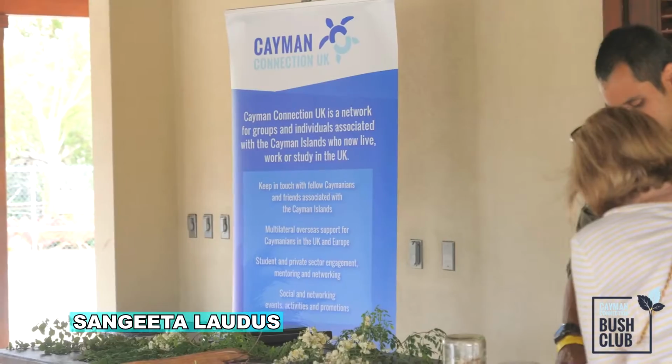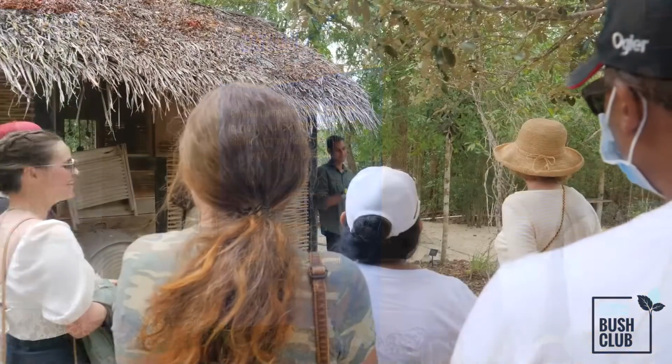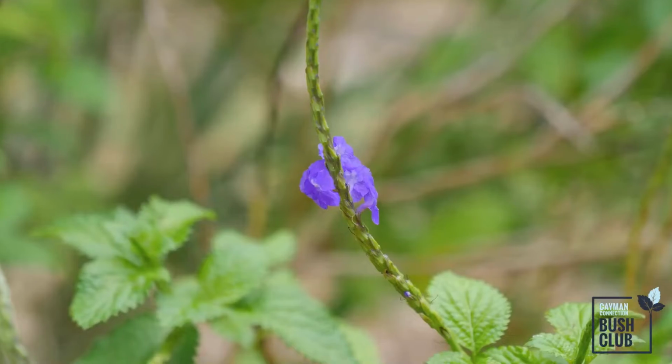It's really been wonderful to be here today. Kate did an amazing job from Cayman Connection, once again a fantastic event. Learning about the island's heritage and looking at these beautiful natural assets here has been fascinating.